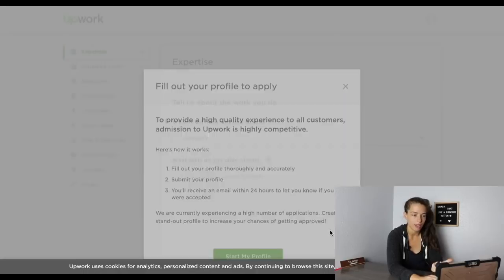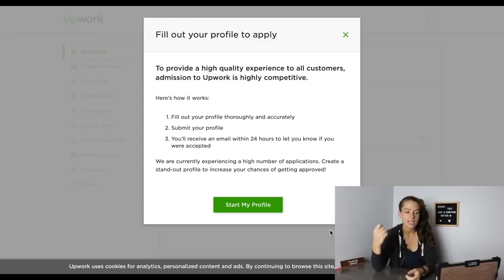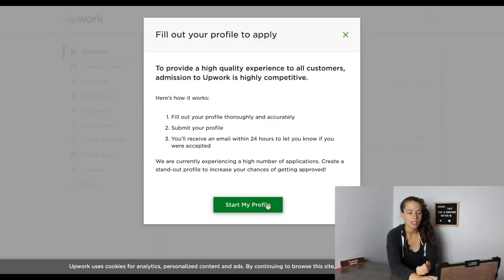It then says how to fill out the profile properly. Here's how it works. Fill out your profile thoroughly, submit your profile. You receive an email within 24 hours to let you know if you were accepted. And then it says, we are currently experiencing a high number of applications. Create a standout profile to increase your chances of getting approved. Now, I have never experienced somebody getting denied. I think that the approval process is more so to weed out people who are like scam artists rather than weeding out legitimate independent contractors looking for gig work. And so I wouldn't be too concerned about that approval process. And then you're going to click Start My Profile.